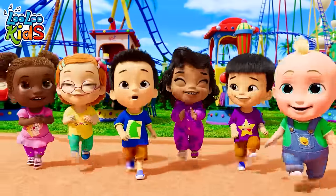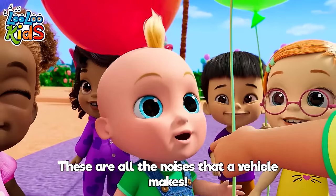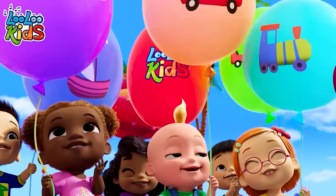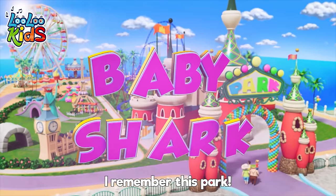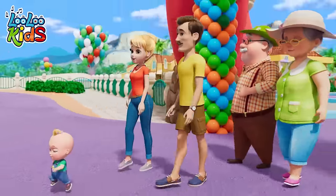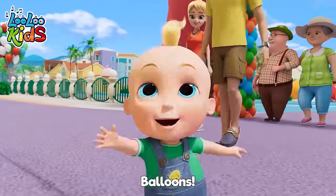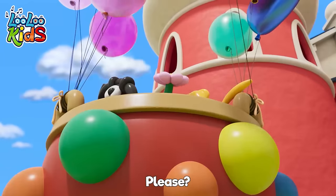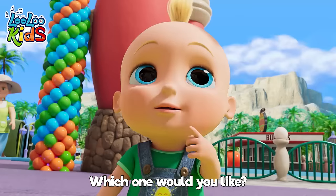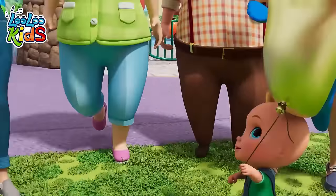Okay, everyone, gather around. I remember this park. We took your dad here when he was little. Makes me feel like a kid again. Oh, balloons! Can I have one, please? Okay, Johnny. Which one would you like? The shark! Ah, good choice! Whoosh, whoosh.